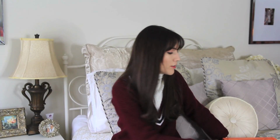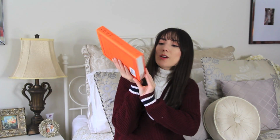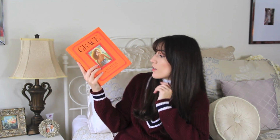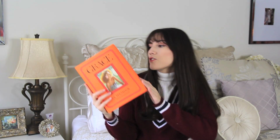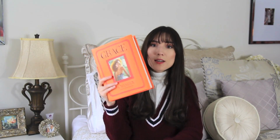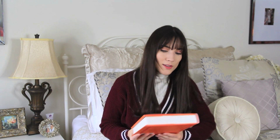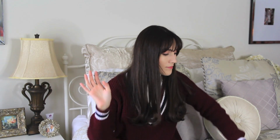Lately I've been super into fashion books, and I picked up 4 of them. So the first one that I got, which is the one that's going to require the most reading, is Grace, a memoir. This is Grace Coddington, who is the creative director for American Vogue. This is a whole book about her life and modeling and working for Vogue and the fashion industry in general. So I'm really, really excited to give this a read. I've been wanting this book for a really long time, but it's around $45, I want to say, on Amazon or Indigo or whatever. But it was on sale for $26, so I was like, yes.